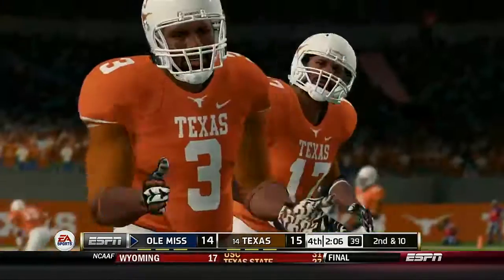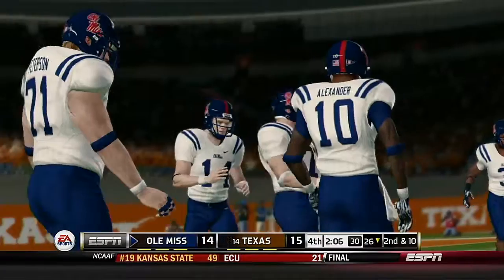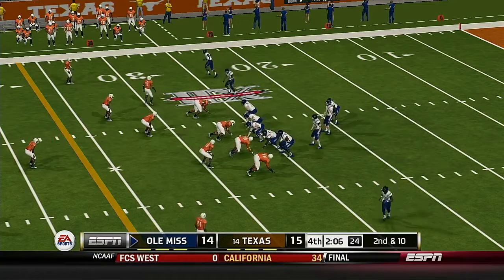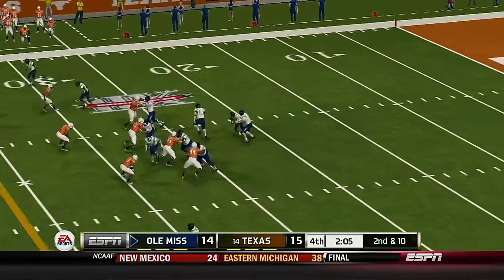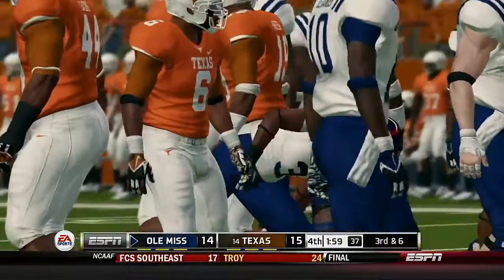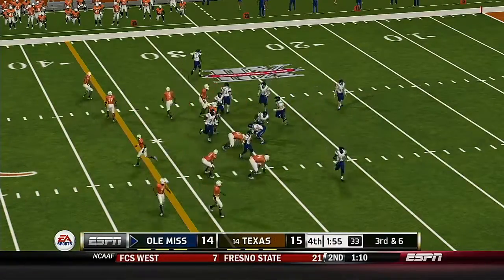Throws quick to the receiver, and it falls incomplete. He was able to just tip that one away, right out of the receiver's reach. That makes it second and 10. Second down, 10 yards to go. Ball on the 26-yard line. And he's tackled at the 29. That's good for 3 yards. That'll bring up third down.